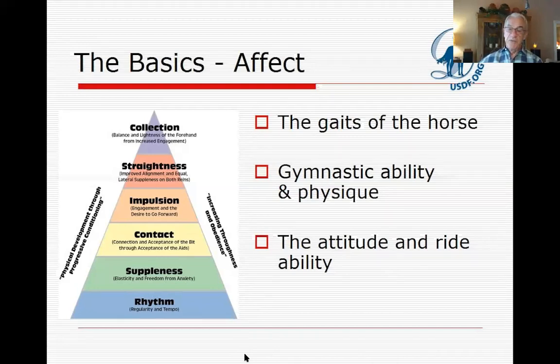Generally, the bend from the corner is enough for a shoulder in. So really, it's unnecessary to be strong or to use much inside rein at all or to bend more for the shoulder in. But that's a pretty common error that I see.